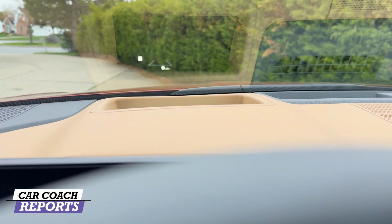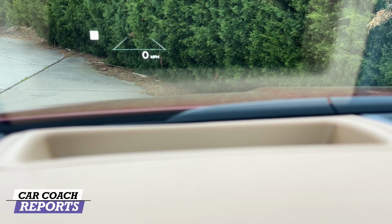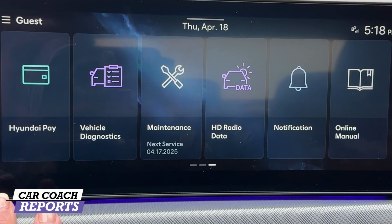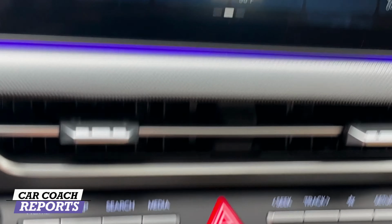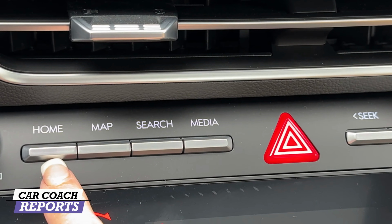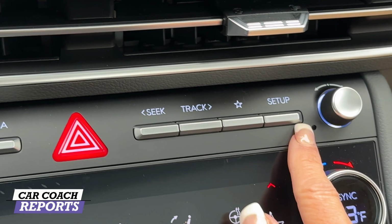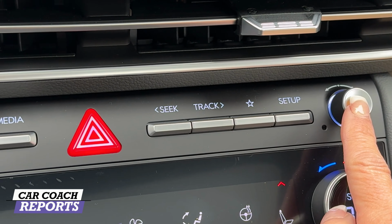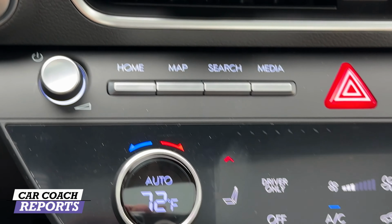You'll also find that head-up display is crystal clear and easy to read. Customizable screens are here. Everything you need, including your owner's manual, is right here in front of you. If you want to go to them directly, just hit home to go to the home, map, search, media, and how to change all that is here. You can tune the stations here, and on the other end, there is a volume button. Really like having real dials.